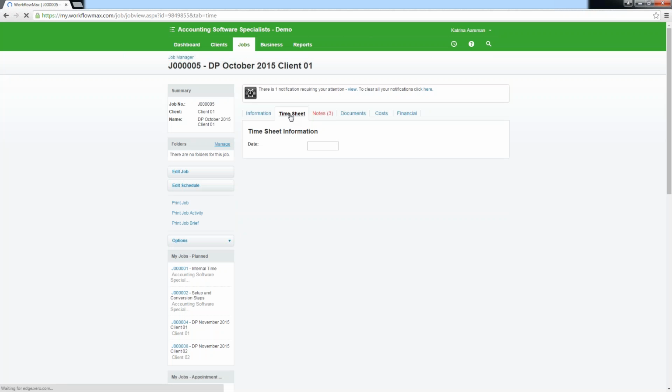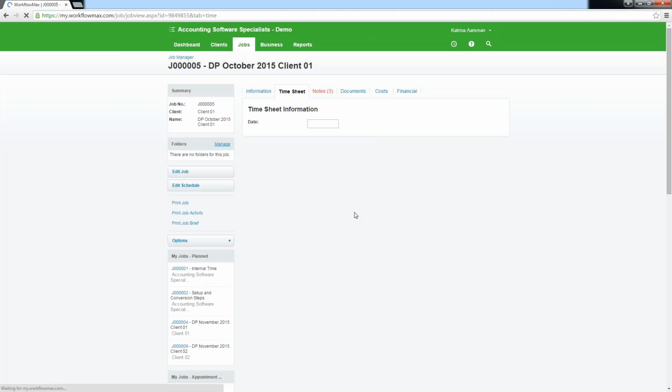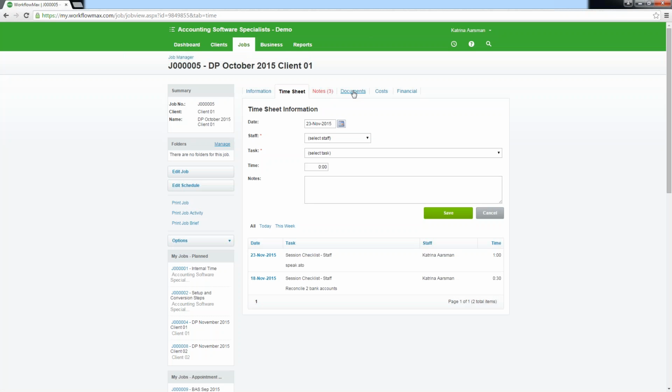Within here, within the job, ideally they would add their timesheet as well, so they would select the staff member, the tasks that they've just done, session checklist, they've spent an hour doing it, and then again they would make a note here of not what they've done, but anything out of the ordinary, like if they did have to review or speak to the ATO, as Deb said, speak to ATO. So this comes through on your invoicing, so you know that they've spent extra time doing that, or they've done this extraordinary task that you need to invoice for. So it's not just what they've done, it's about what needs to be added to the invoice. So you just train the staff in that way. I've gone through that.